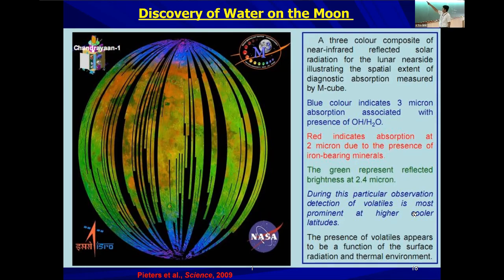And of course, the red indicates the absorptions due to the presence of Fe2+ in the crystal lattice of various mafic silicates, minerals like pyroxenes and olivines. They show up in an absorption feature around 2 micrometers. If we do an integrated band depth analysis of the 2 micrometer feature and put it in red, all these red areas highlight the presence of mafic silicates on the lunar surface. So this image shows the presence of hydrations at higher latitudes and also mineralogical variations across the lunar surface, and green is the highland composition, which is basically a featureless spectrum of plagioclase feldspar.